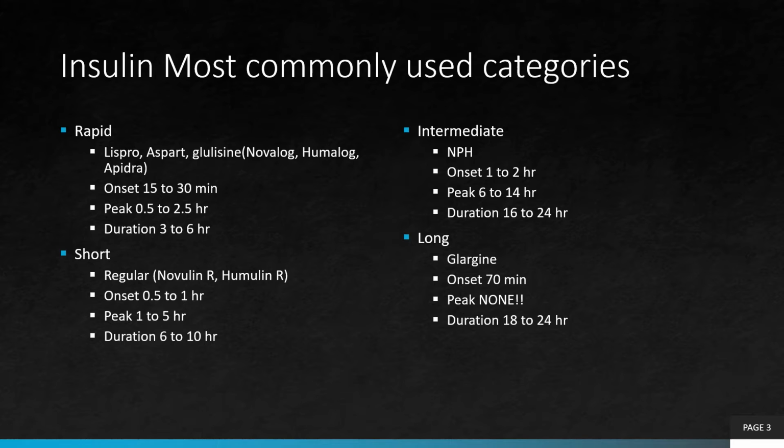They also make a short-acting insulin that onsets in 30 minutes to 1 hour. Short-acting insulin is also called regular insulin. They just call regular insulin Novolin R and Humulin R. They actually have the onset in half an hour to an hour, and they peak within an hour. I do see sometimes these too, I have seen short-acting insulin used before a meal, depending on the patient. It's something to kind of keep in mind.